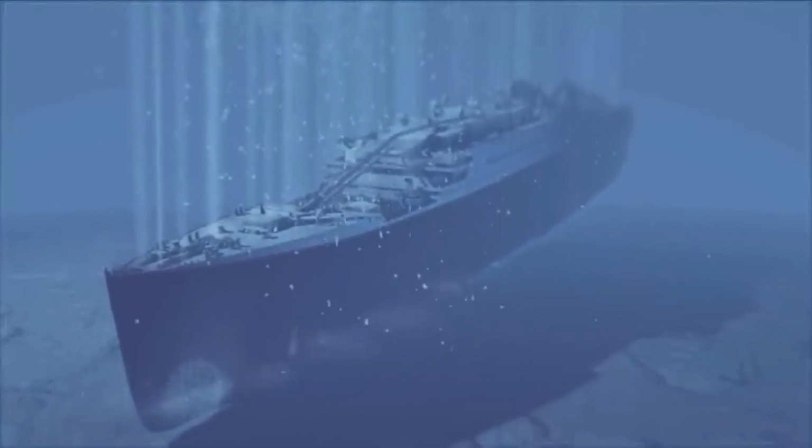Each section hit the seabed with such force that it created an enormous debris field, the stern burying itself 15 metres into the seabed. 1,534 people lost their lives.